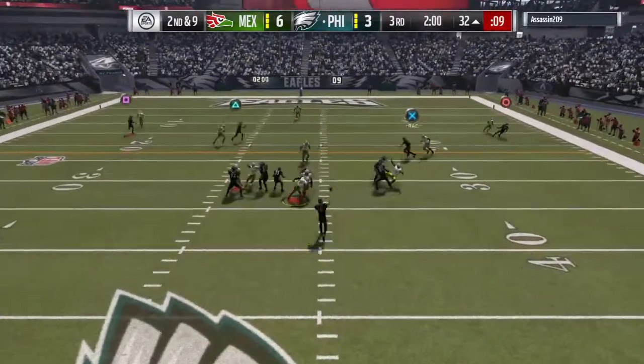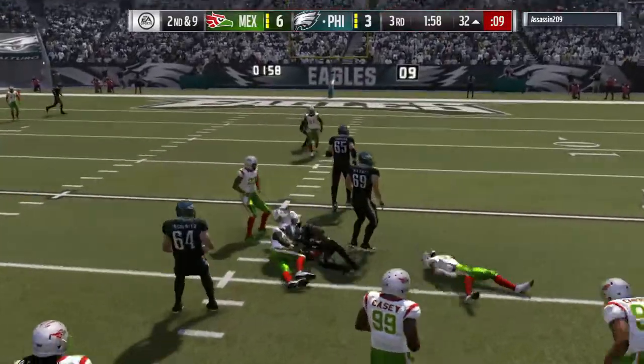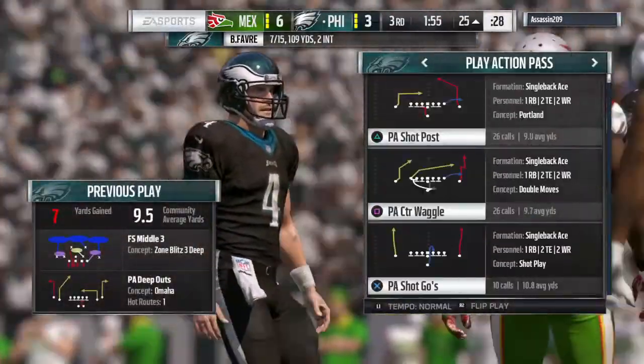They'll put two receivers left, two to the right. The play-action fake. They'll look to throw. Fitzgerald bringing it in over the middle. The reception good for 7.